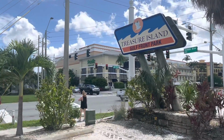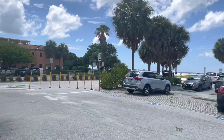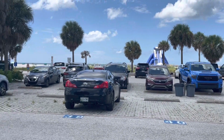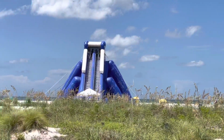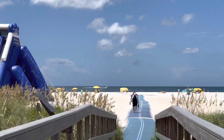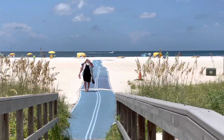Located on 104th Avenue and Gulf Boulevard, right across the street from Publix. Very convenient beach access and access to the bike path, the blow-up slide, and restrooms. Treasure Island Beach also has the giant blow-up slides along with the Mobi mat that helps wheelchairs and people that need assistance walking on the sand to get closer to the water.